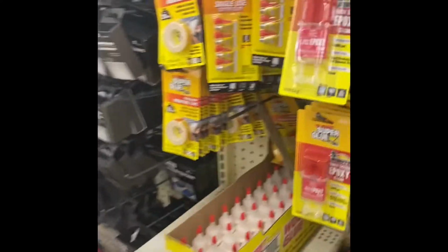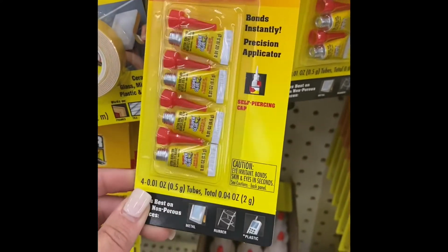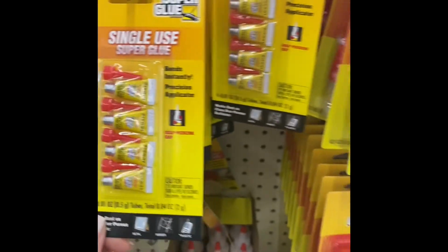Oh wow, look at these little, I know this was so random. Look at those tiny little super glues. That's so cute. They're so tiny.